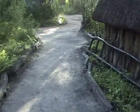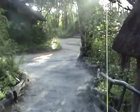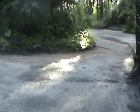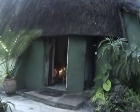And right now, we're the only ones here. Our guide left this morning, so the hostess is still here. And here's the big main complex. Here's where we eat dinner.